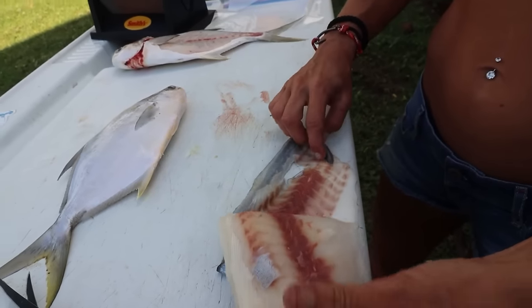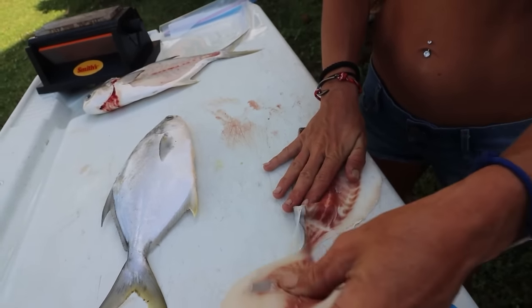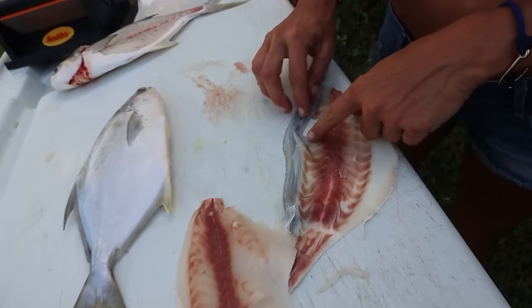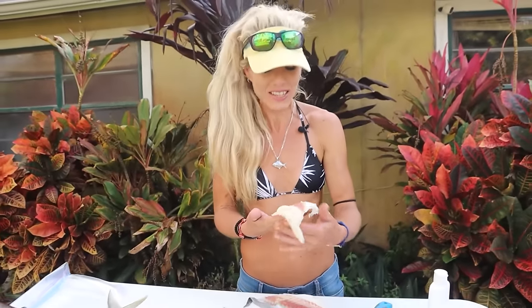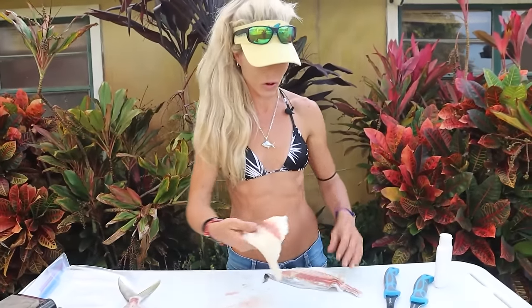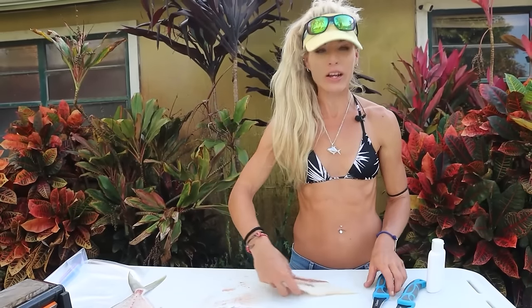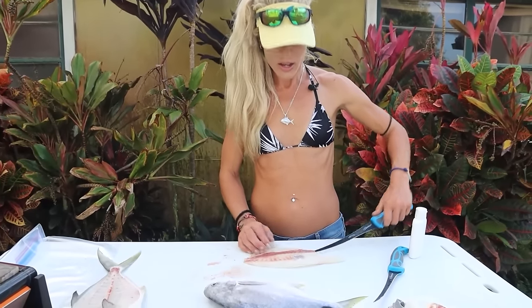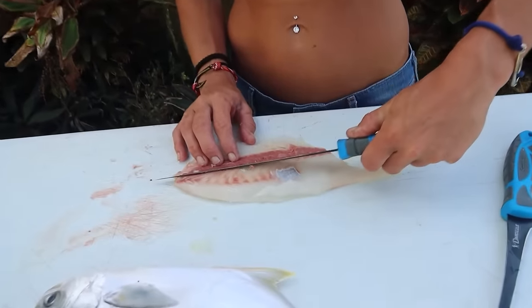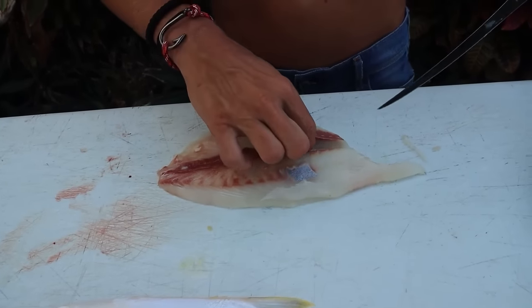All right. Ooh. Just a tad, not a big deal though. But you see, I was making a big old cut there, and I just started back the other way and cleared most of that. So it happens. Like I said, it's literally the thinnest skin in the entire world, but we got that off very easy. And all we gotta do now is just knock out that red blood line, and we're gonna have two delicious loins. A Florida Pompano, yes.